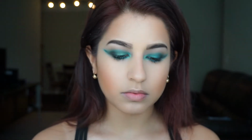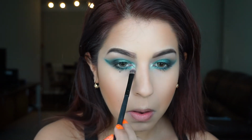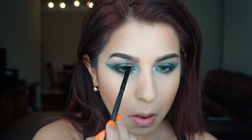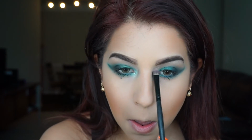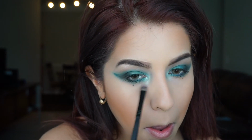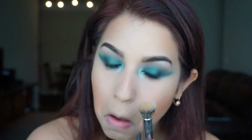Alright y'all, we're more than halfway done with this look. So next I'm going to be going in again with Makeup Geek Shimma Shimma Eyeshadow. And just using a flat brush, I am going to be placing this on my inner corners because I really want this to pop out. And this is exactly what the look is looking like in the video. And so that is what I'm doing here.